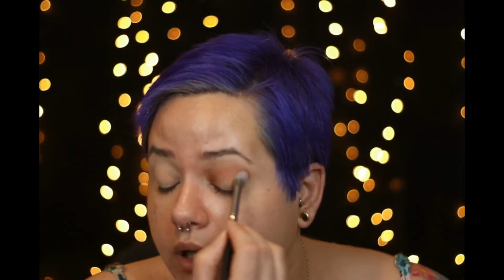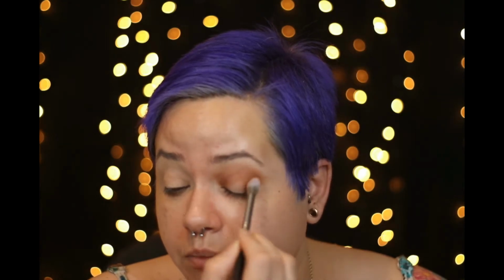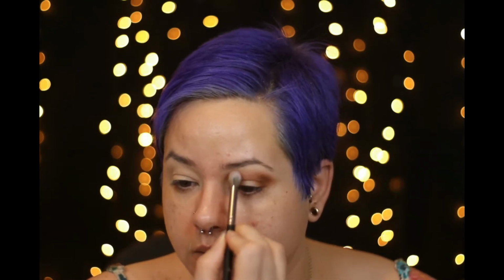Now there is a little kick up in the pan, but I don't really care as long as it doesn't create a ton of fallout on my face. I don't really care what happens in the pan. It's a powder product and you have a stiff bristle going into it. Of course it's going to kick up product, so it's not such a big bother to me. So I don't really worry about it, to be honest.